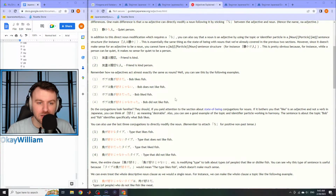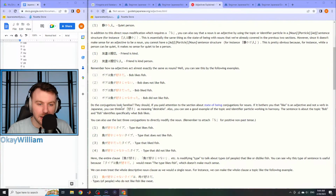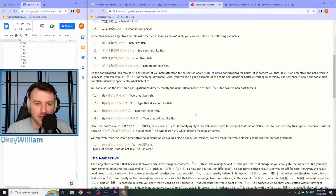No, it's hard to do all at once. Well, we can try with some of the other ones. But I'm getting lost in the sauce and trying to just get this one right. The conjugations look familiar. They should, because we learned them already. If it bothers you that like is an adjective and not a verb in Japanese, you can think of suki as being desirable. Yeah. Suki is being desirable.